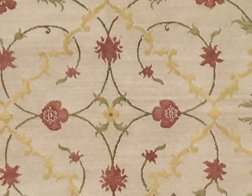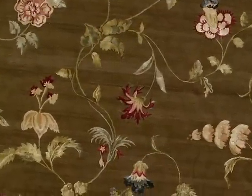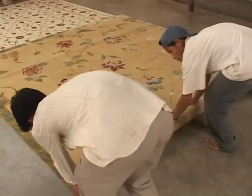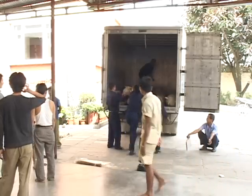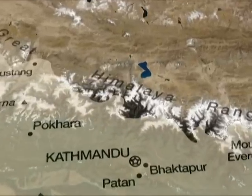These carpets are works of art, the very finest examples of their craft. They are new, on their way to showrooms. This is a story of a transformational journey of Tibetan wool. Our journey begins in Asia on the high Tibetan plateau.